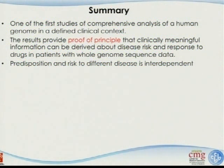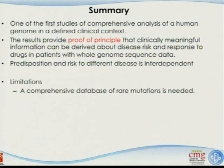Remember that last network. If you have one disease, you're more likely to have another disease. And how likely this is to happen is also something written in your DNA. And the limitation so far, not about this particular study, but in general, is that a comprehensive database of rare mutations is needed.